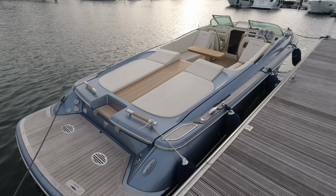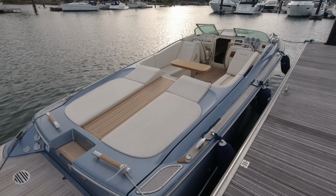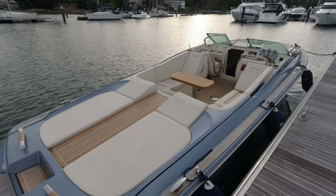So it's clear title, one owner from new, just taken into stock by us now, so pretty much ready to go and enjoy the rest of the 2020 season.